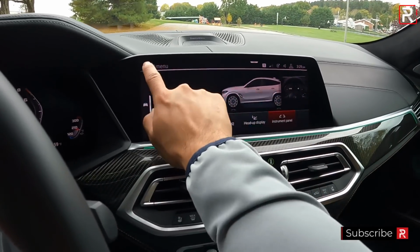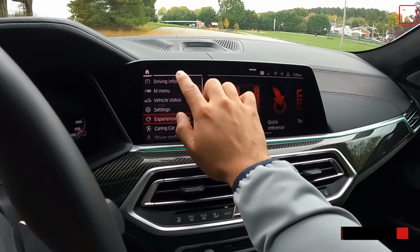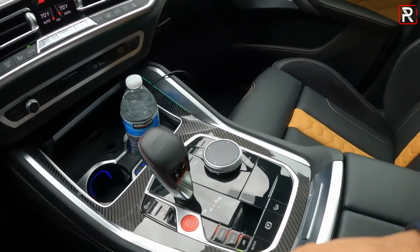You can change the way the instrument panel looks. The car mode also allows you to do a lot of different things. So there's a lot of stuff that you can do with iDrive 7.0. They've really improved it over the years. This is one of the best infotainment systems in the business, so I'm really happy to see that.